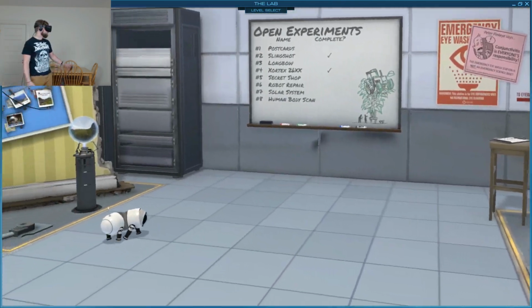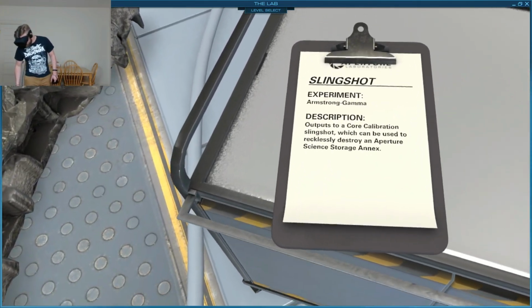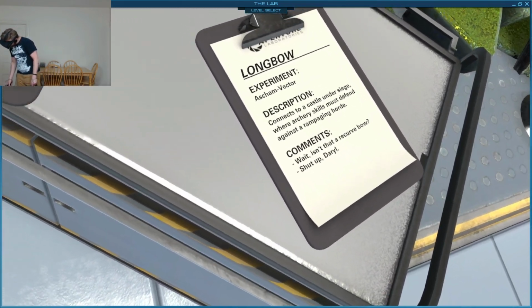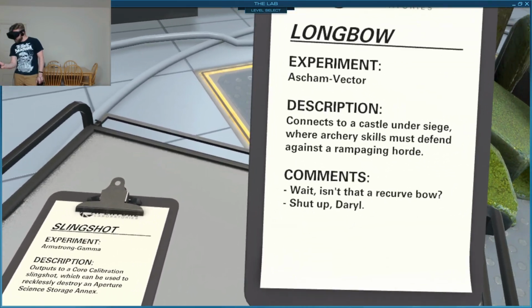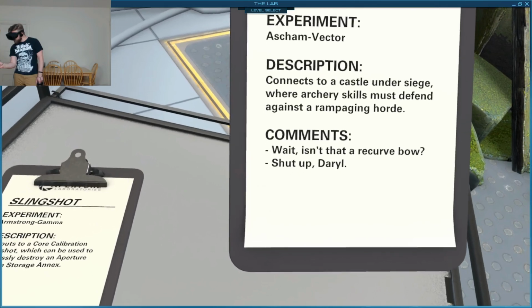Test traveler of Pocket Universe Lab 8 has returned from an experiment. Rosen Hero is exhibiting signs of existential... Longbow experiment. The Ashcam Vector connects to a castle under siege where archery skill was defending against a rampaging horde.